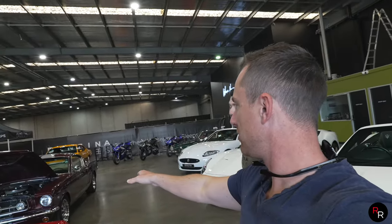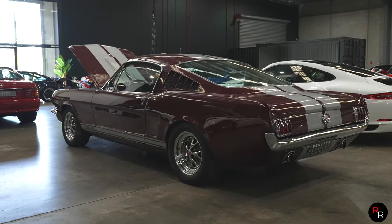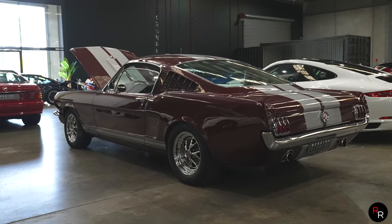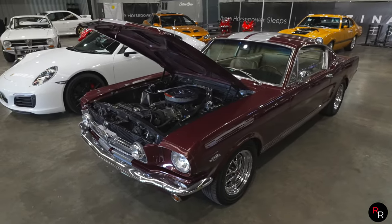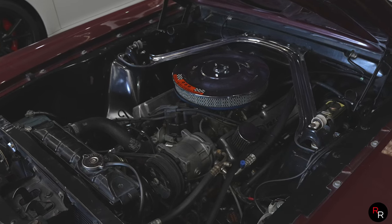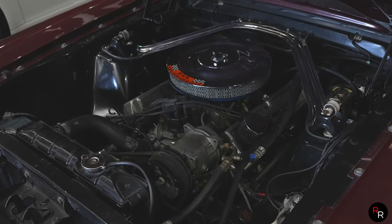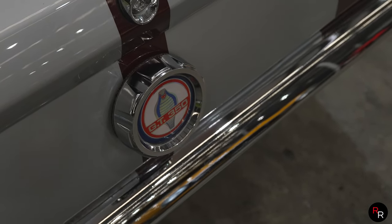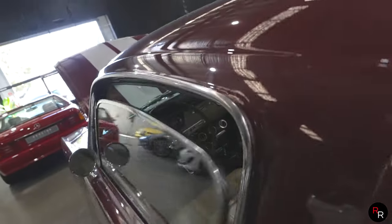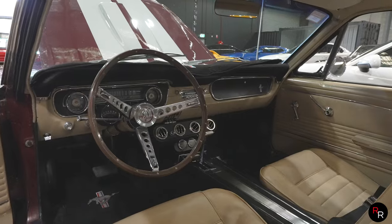Mustang, so a '65 fastback. That thing is cool. Rangoon Red, absolutely stunning color. I don't see many of these either, to be honest. It's a good driver's car, this one. The previous owner, a female driver, used to drive it every weekend, rain, hail, or shine, maybe not hail, but to pick up the kids. Absolutely stunning car.